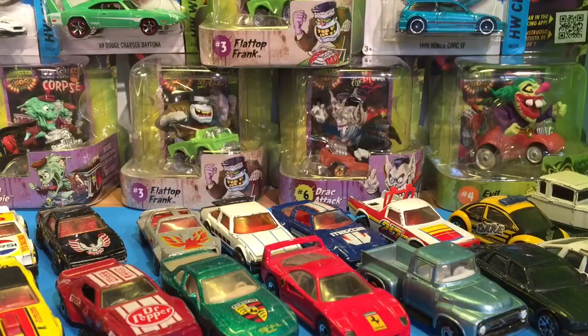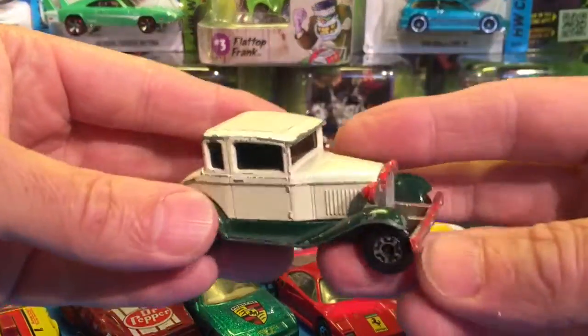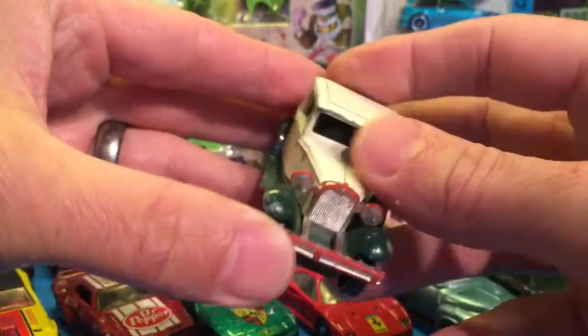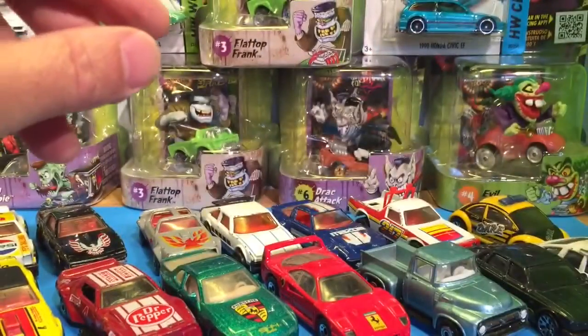This is all the Matchbox I picked up basically during the week. I've been to my favourite shop, also from the car boot sale. This is an old car boot sale Ford. Again, this is the early one with a little wheel holder on it. Unfortunately, it's a bit rubbed out, but generally speaking, in reasonable condition. I'm sure somebody somewhere would love that.